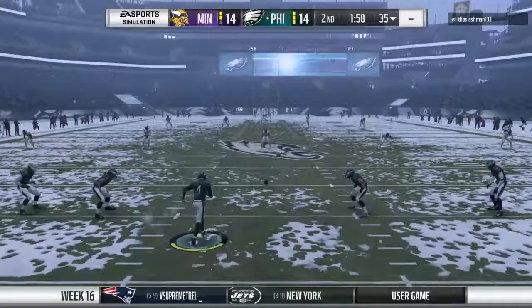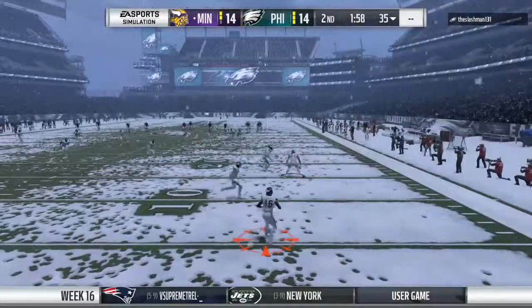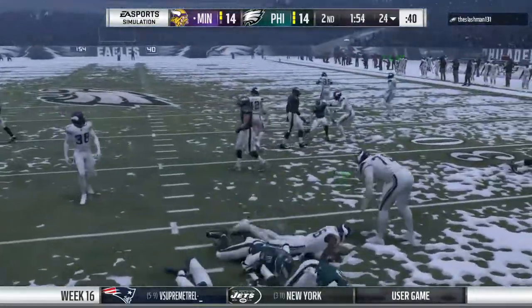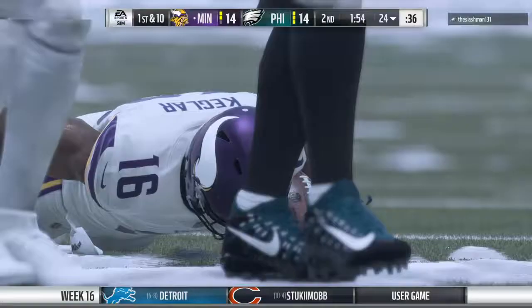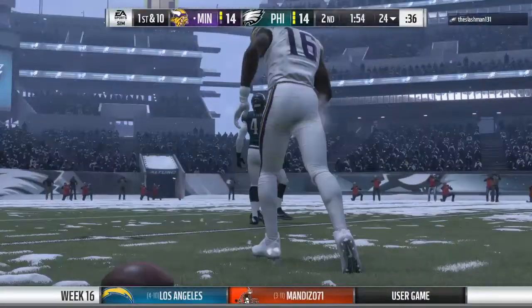So we're right back where we started, all even as the kick's away. This will be fielded at the 6. And a pretty good return here. He'll be stopped just shy of the 25 at the 24-yard line. Now the Vikings offense works their way back onto the field. And they're coming off a 3-and-out, my friend.